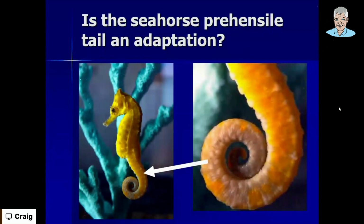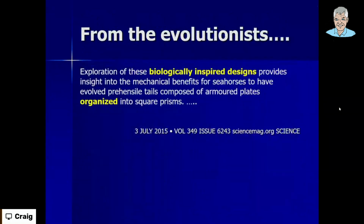So is the seahorse prehensile tail an adaptation, as the evolutionists want us to believe? This is this ability to curl right up like this, which the pipefish don't have, or the sea dragons don't have. Is it an evolutionary adaptation? Well, people that have looked at the armour and structure of a seahorse and have tried to copy it have said that they are biologically inspired designs, the work that they're doing using the seahorse design. They're saying they've got biologically inspired designs.